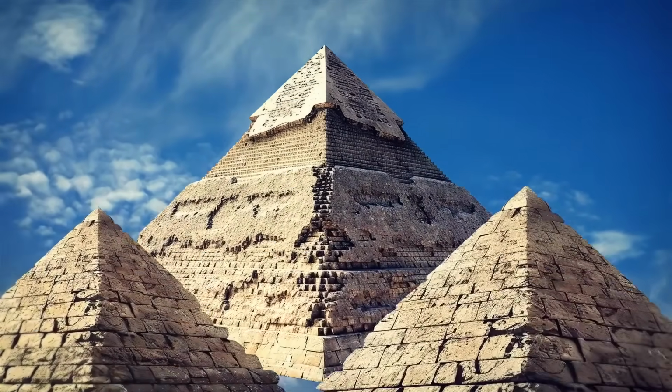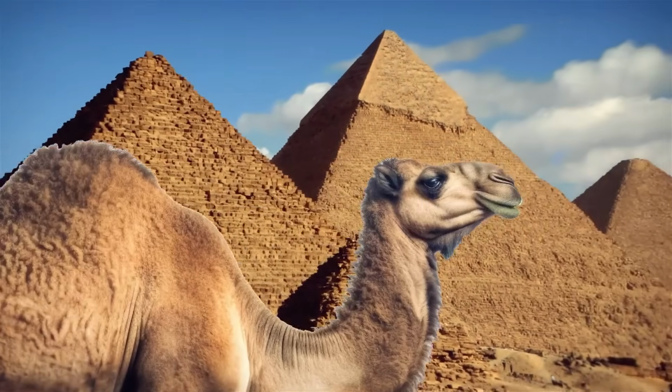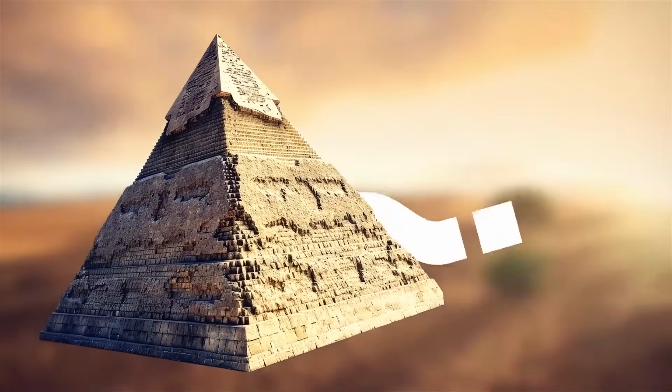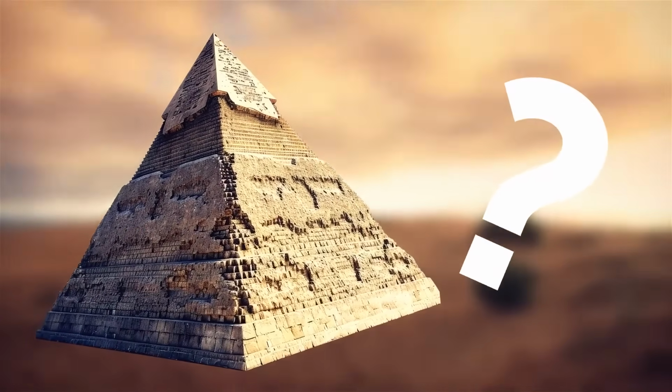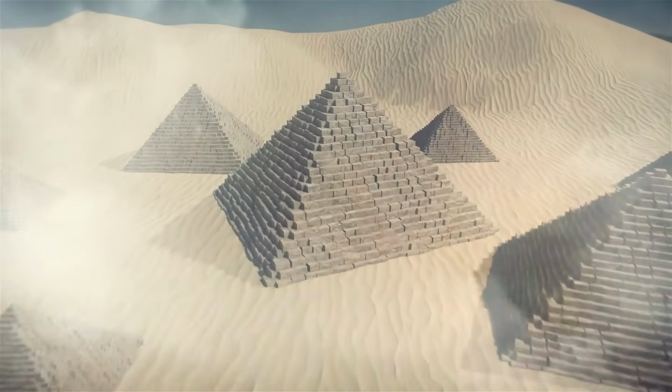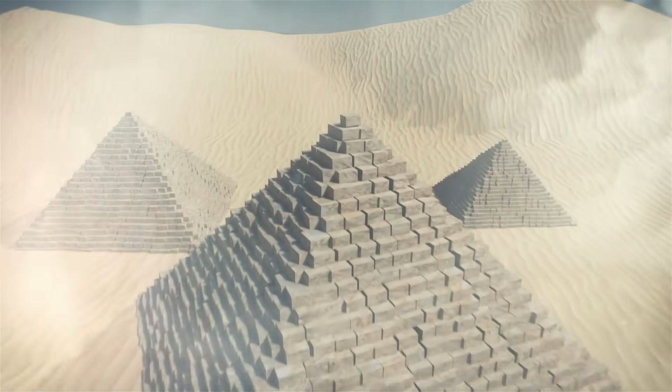Consider the Great Pyramids, one of the original 7 wonders of the world and the only one that still exists today. Did you know that the pyramids of Giza weren't the only pyramids out there? And they weren't even the first ones. First, there were the pretty good pyramids, but they didn't catch on. Nah, I made that up.